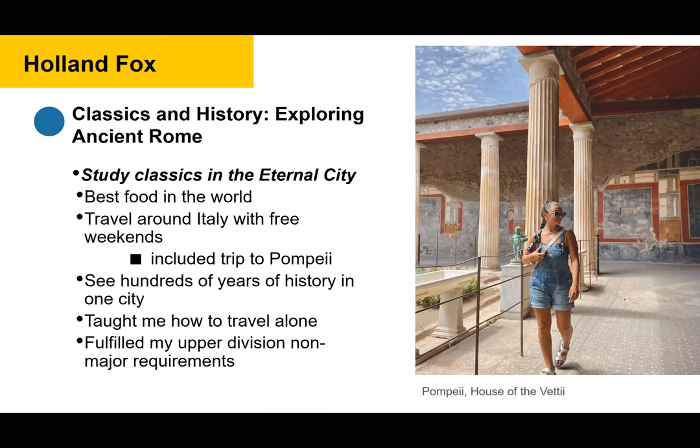I was on a budget, so I tried not to eat out for every meal, but it was tempting. I really wanted to because every single restaurant, no matter where you went, just had the most delicious food. And you can actually travel around Italy with your free weekends. So there is one trip to Pompeii that was included, and that was south of Rome.